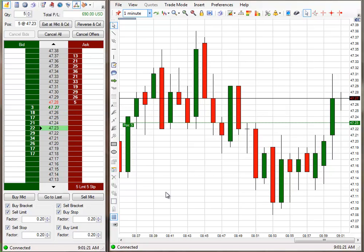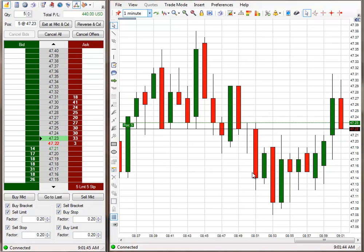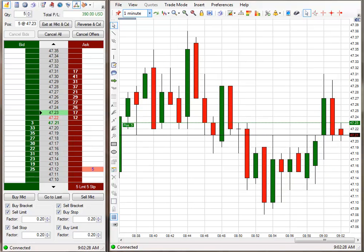Checking the code. Looks good. Okay, here we go. I'm going to place the stop as soon as it breaks there at 47.24. Calculating my out. My stop is not too bad. I'll be right back, I'm going to place the stop. Okay, stop is in place, just in case I'm wrong. I've been known to be wrong before.